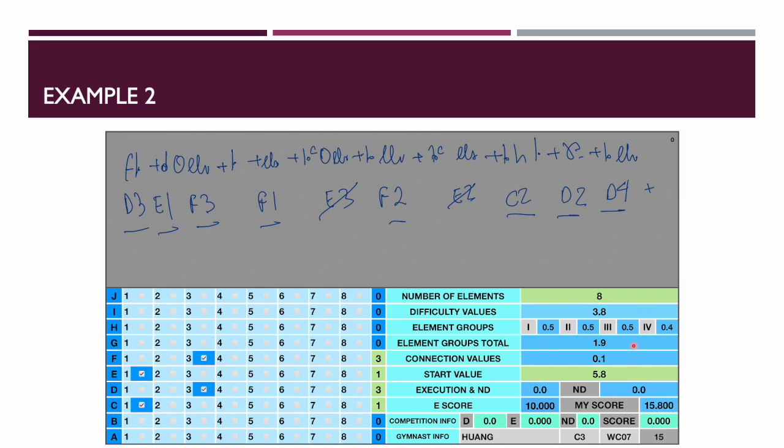We have 1.9 element groups and 3.8 difficulty. All the groups are okay. Element group number 1 has high difficulty elements, as well as 2 and 3. So in the end, the start value is made up of 3F, 1E, 3Ds, 1C, 1.9 element groups, and 0.1 stick bonus for a start value of 5.8. So that's the example number 2.